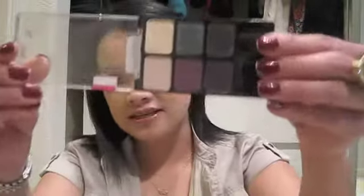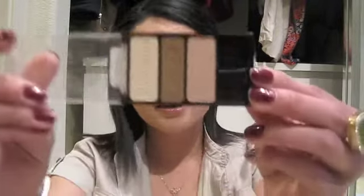And they come in various forms. I guess the best value for money are the 6 palettes, which look like this. They also come in the trios, which look like this. And they also come in single shadows, which look like this. So let me just start with what you get with the 6 palettes.